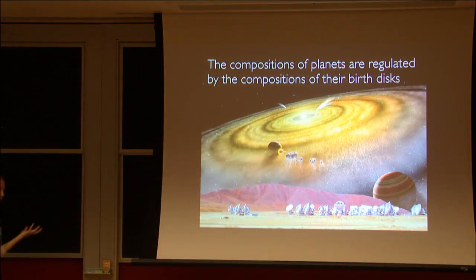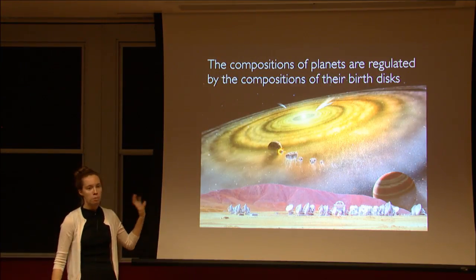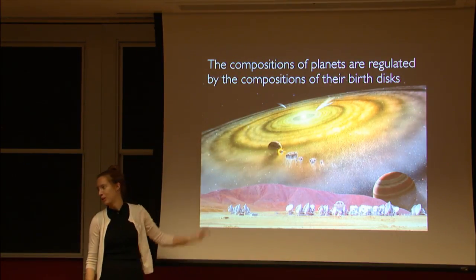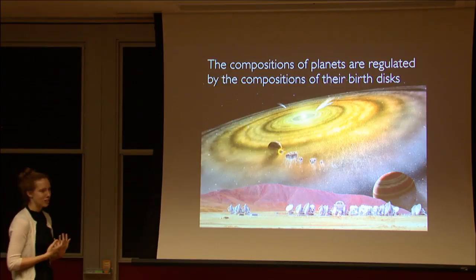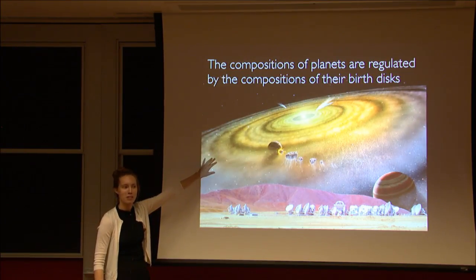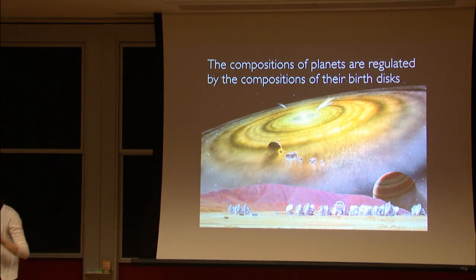And the underlying theme of this talk, which I think is a common sense one, is that the composition of planets is fundamentally set by the material from which they form, which means the composition of protoplanetary disks. This is obviously a cartoon, but what's really exciting is that with ALMA, we can actually start seeing this, and I'll come back to that at the very end if I have time. But this is not a bad cartoon, as it turns out. This is roughly what we see when we turn ALMA's eye onto some of these disks. But I don't want to talk about the structure, however interesting these are. I want to talk about the chemistry of these disks.